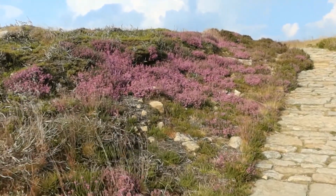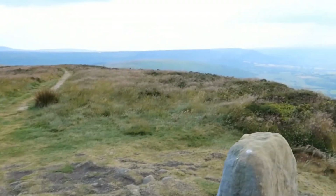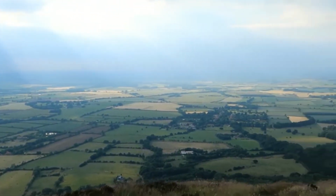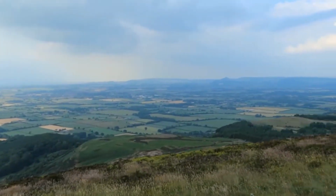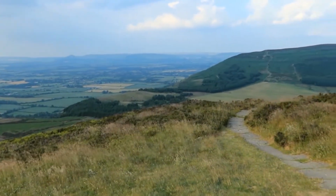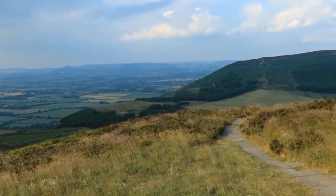Moorland heather. What a beautiful sight. Right, let's keep on going up the path. Wow, what a panorama. Somebody did suggest that I camped up here, but it's very exposed. The path goes down through those woods down there, so I might see if I can get down there for the night. It's only 6:45, so it's not too bad.